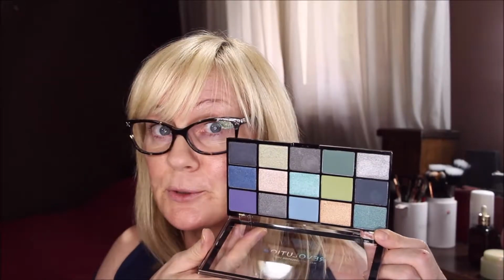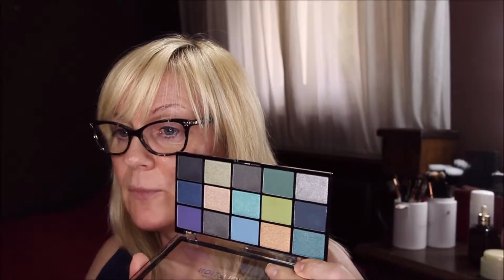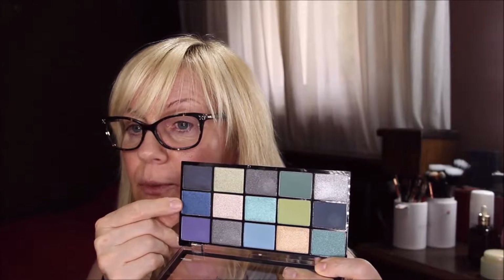So this is the first palette I will show you. It's Deep Dive. Super pretty. I will swatch a few of them. I don't like swatching with my fingers, but I will swatch a few of them. I did it already because I couldn't help myself. Like, for instance, this blue here and this.